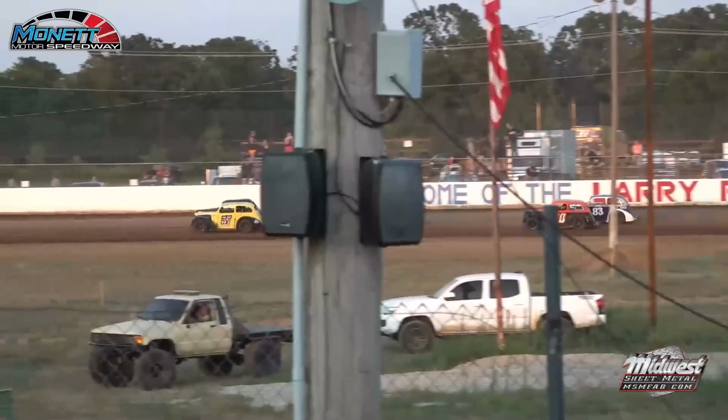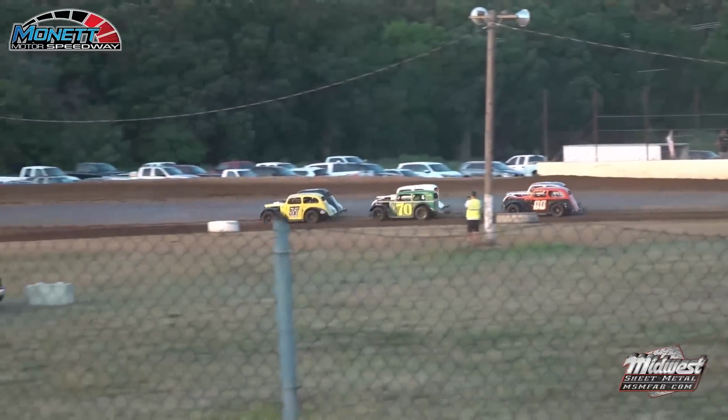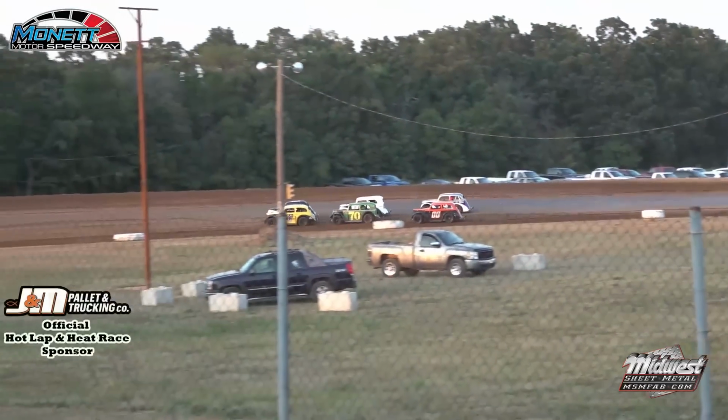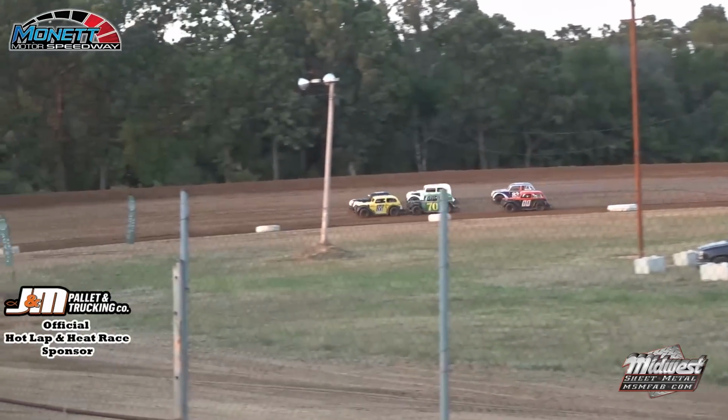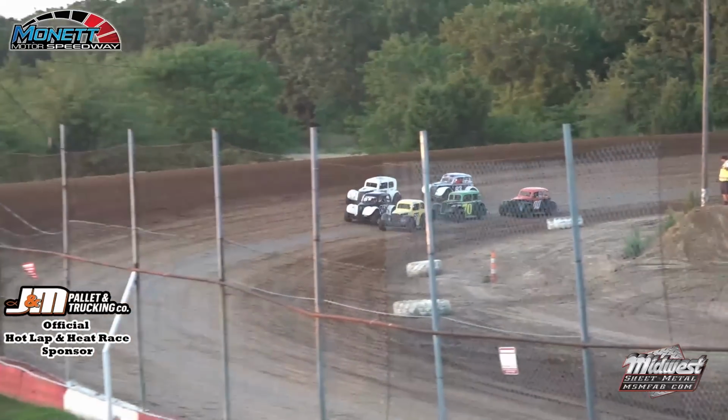Brad Sims in the number 70, starting inside of row number 2. On his outside is going to be the 38 of Dave Smith. Inside row number 3 is going to be 00 of Smoke Metcalf. And Kaylee Smith in the 83 starting on the outside of row number 3.